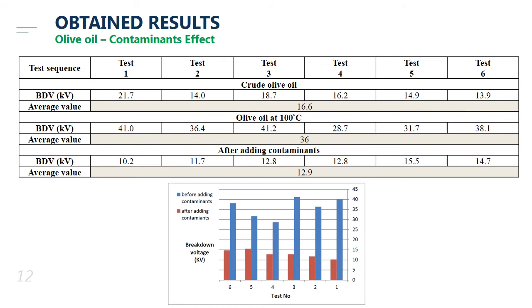A sample of raw or fresh olive oil was taken and tested in a breakdown voltage tester. We noted that the insulation strength of the olive oil was 16.6 kilovolt due to the presence of impurities and moisture in the crude oil. By heating the oil sample to 100 degrees Celsius, it was observed, as shown in the table and figure below, that the insulation strength became stronger, about 36 kilovolt, due to the evaporation of moisture in the oil and solid impurities, which increased the insulation strength.